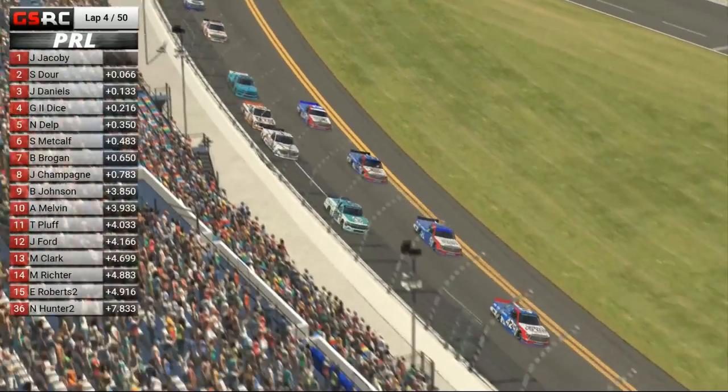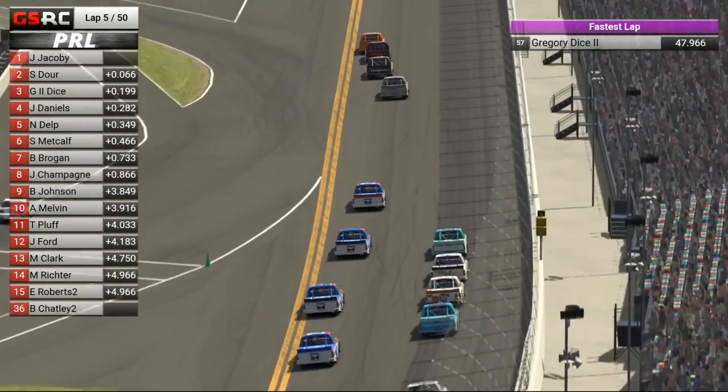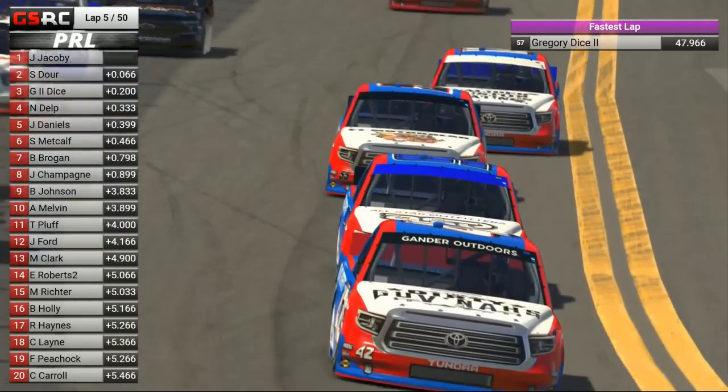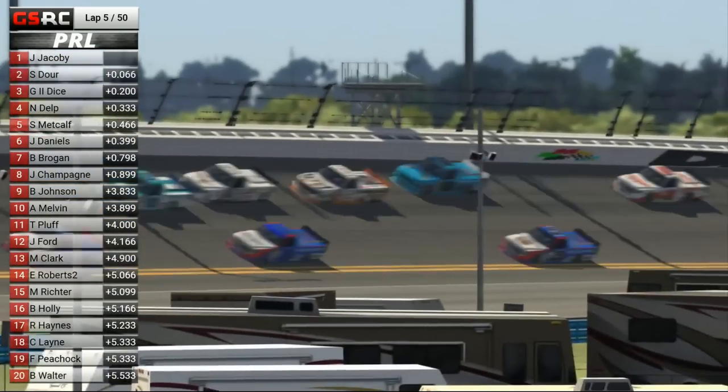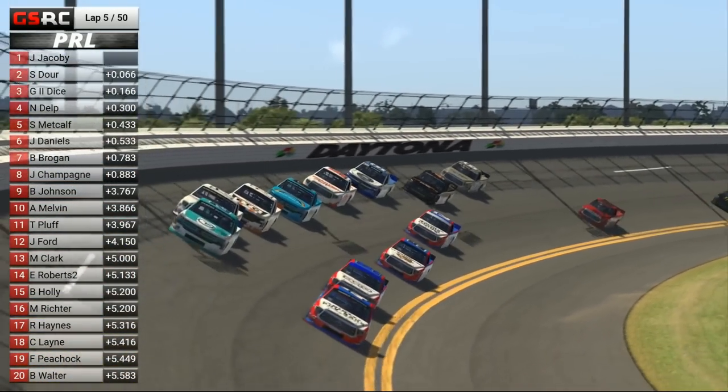And now is not a time to make enemies, so it makes sense that Delp is staying high to help out Metcalf and make sure that he doesn't drop off the back of this pack. You want to make as many friends as possible early on in this race so you can capitalize on those friendships and have them help you get to the front late on in the race.